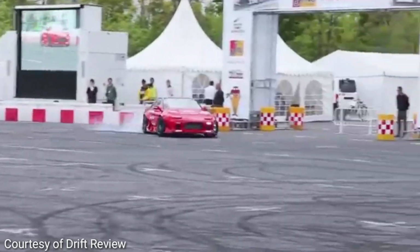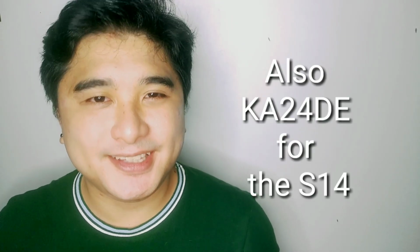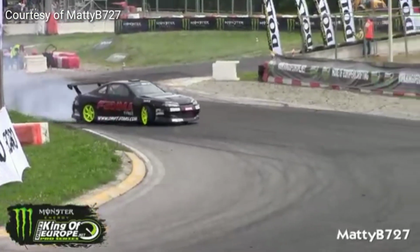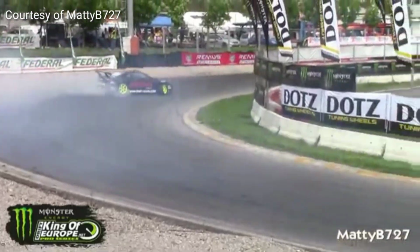It's because of its well-balanced S chassis. Napaka-lightweight niya kaya sobrang dali niya i-sideways by just pulling the handbrake. Ang mga makina na mahahanap mo sa Nissan Sylvias ay yung CA18DET at yung famous na SR20DET. They have been known to handle turbos very well. Kaya pwede mo gamitan ito ng turbo para more power and more sideways. Sa mundo ng internet, maraming aftermarket parts dyan that will help you turn your Nissan Sylvia into a drift rocket.